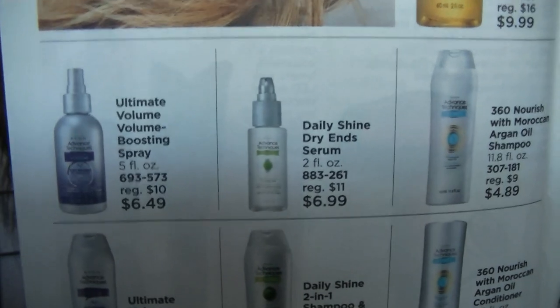And she has very short hair, but she uses it for her flyaways, to tame her flyaways. She has white hair, and it tends to get staticky, you know, and kind of fluff up, so she uses it for that, and it works really well for her.